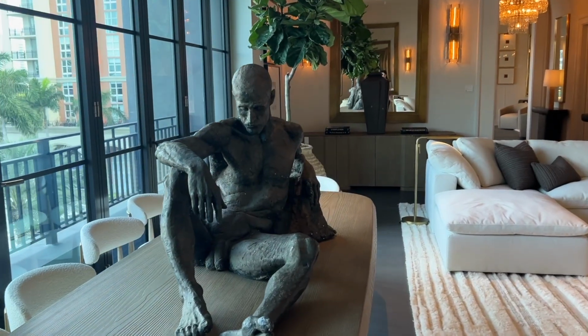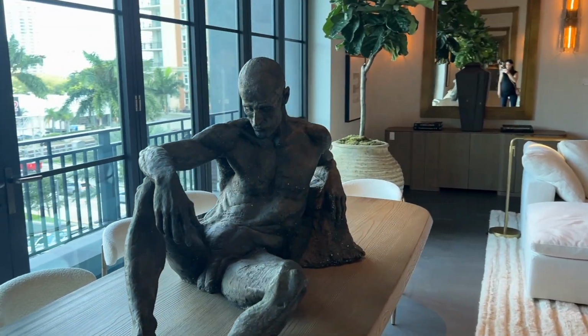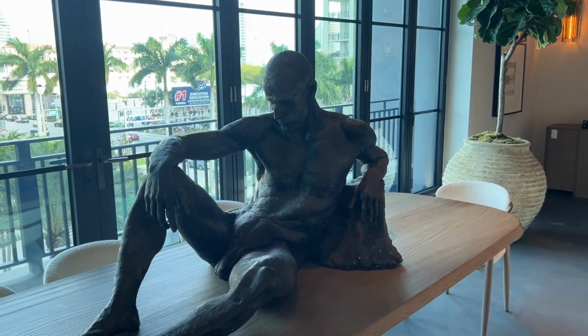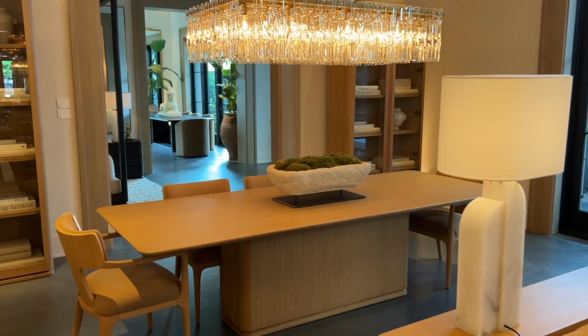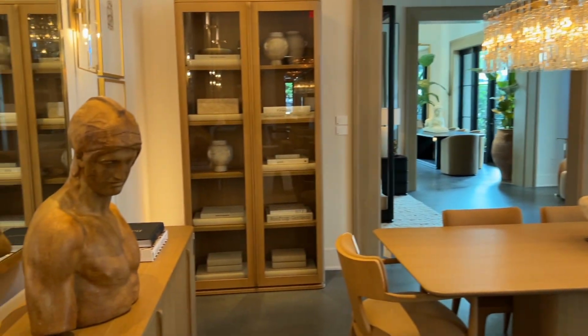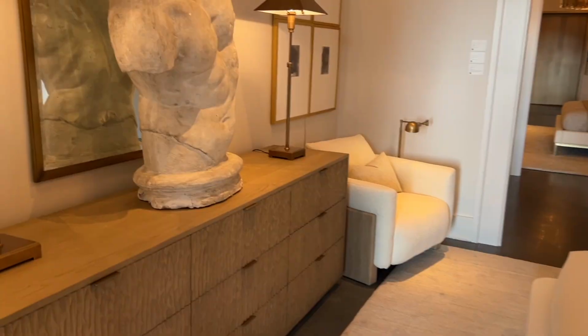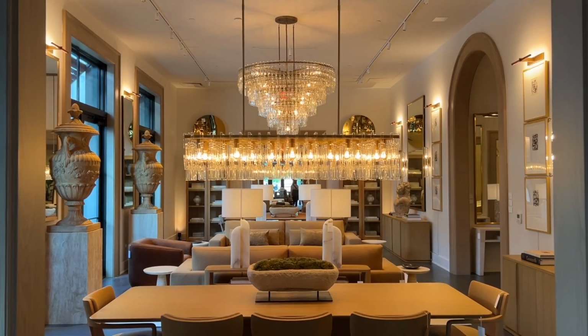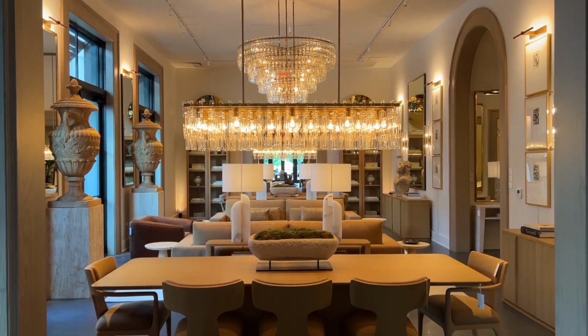And here's my favorite. Let me know, would you decorate your dining table like this? But what can I say? It's definitely a conversation starter. By the way, I'm not really sure if all these statues and sculptures have any historical value or if they're just designed to look antique, but either way, it definitely feels like you are in a museum.